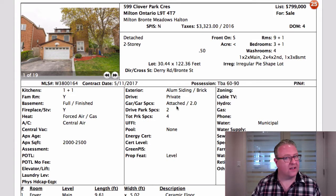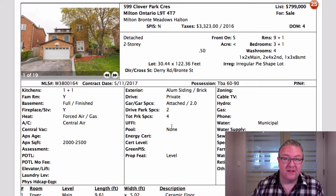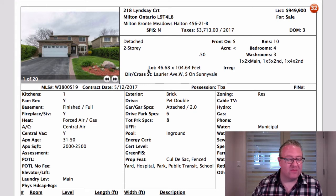So it may be a little too fringy. Hard to say. But they presented it well. They spent a lot of money on this one. Great description here on Lindsey Court. So it says, stop dreaming of your forever home. It's here. Vacation is booked in your backyard.